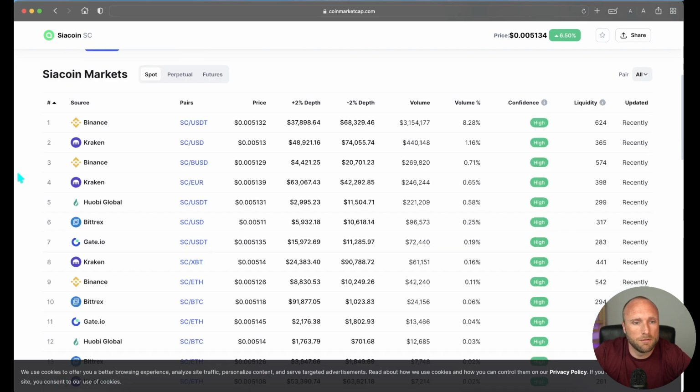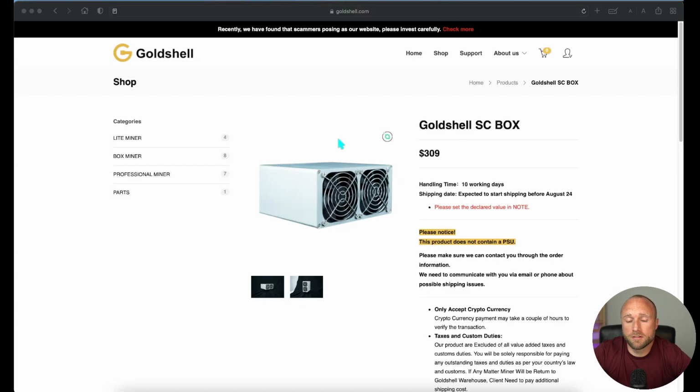So here's a list of the current exchanges that have Siacoin trading available, the largest being Binance and Kraken, and you can see there's pretty large volumes for this coin, so it does provide a liquid marketplace for trading of these coins. All right, the Goldshell SC Box currently is available for purchase on the Goldshell website.